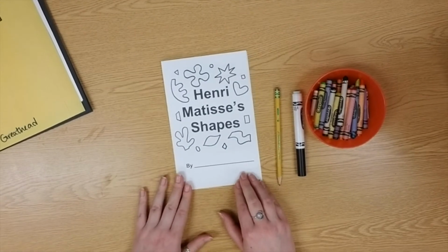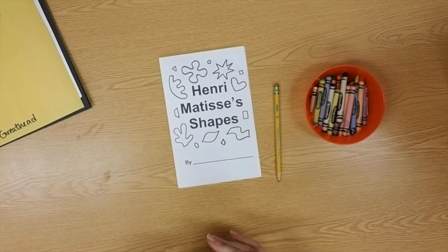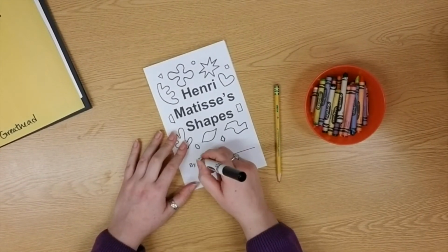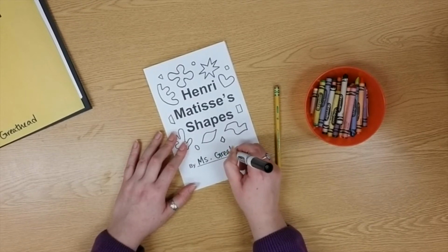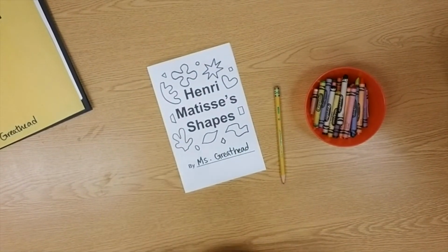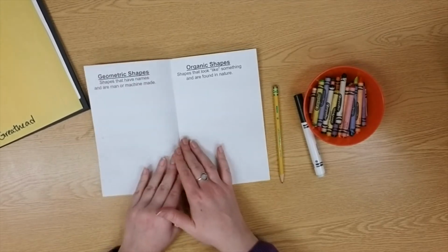Now, the first thing you'll notice on the front, it says by, and there's a long line. This is your shape book, my friends, so I would like you to write your name. And you can use pencil or any colors to write your name. I'm just going to use black today so you friends can see it a little bit easier. So, by Miss Greathead. Again, please put your name on that line, my friends. Later, when you have some time, you might even want to color up your book, but right now let's open it up to the inside.